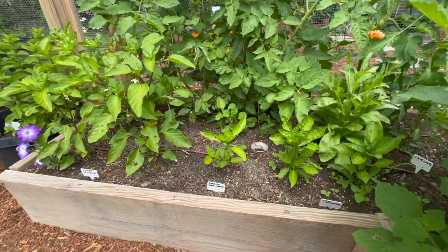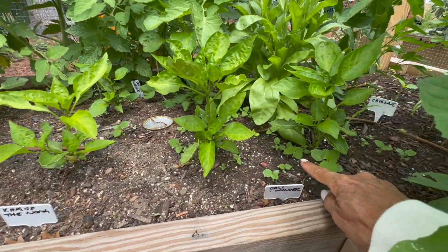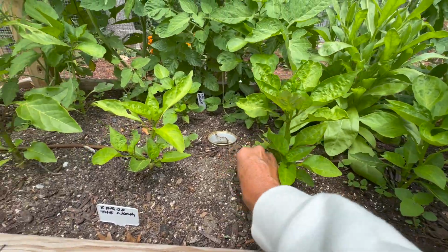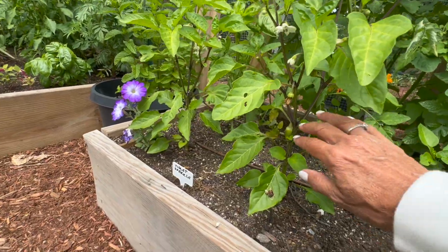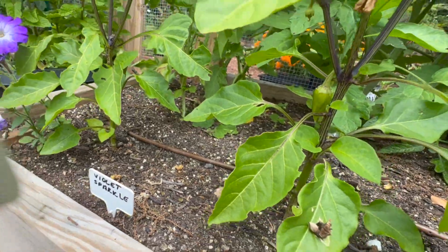a couple of different kinds of bell peppers. I have King of the North and California Wonder, and lots of weeds. Look at these weeds. I gotta get rid of these. I gotta get out here. I'm working this garden. These are violet sparkle peppers. Oh, they're starting to form. I'm excited about these. These are just like a little munching pepper.